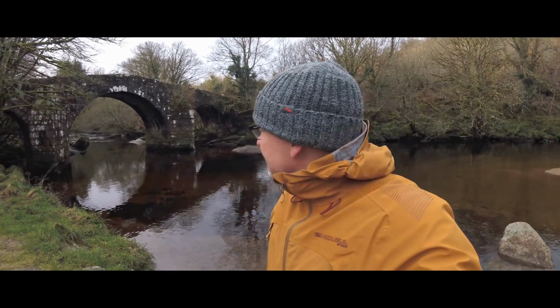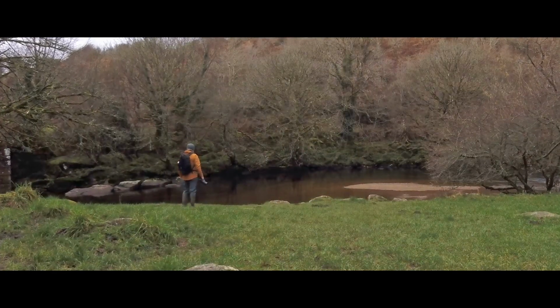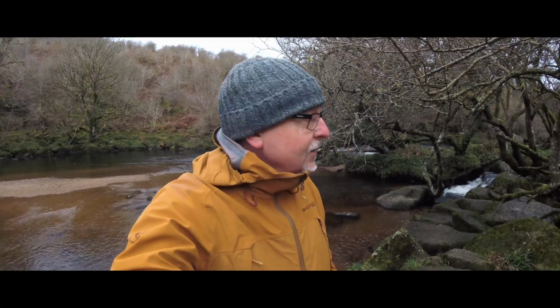Let's see. Well, as soon as I said the light's coming, it's disappeared again. So I think I'm going to put my longer lens on, just have a quick wander down the river here to see if I can see any dippers or any other birds, and then I will go up onto the high moor and see what I can find there. Let's go.